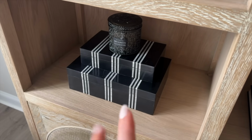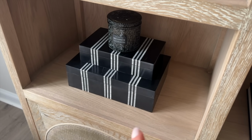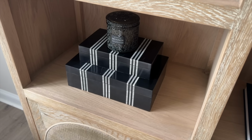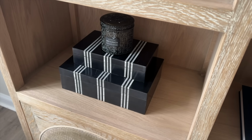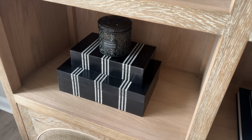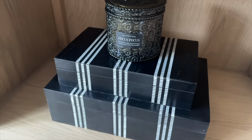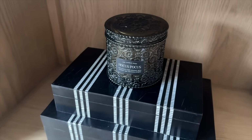And at the bottom of the bookshelf, I do have these two stackable boxes. Those are from HomeGoods. HomeGoods is such a great place to get different stackable boxes to go with whatever your decor theme is. So I was really looking for high contrast black and white boxes, and I found them. So gotta love HomeGoods. And then this candle is also from HomeGoods as well.